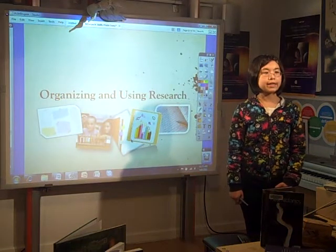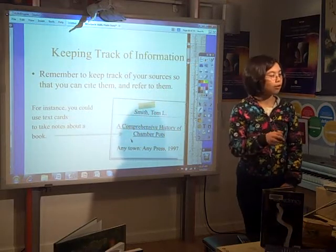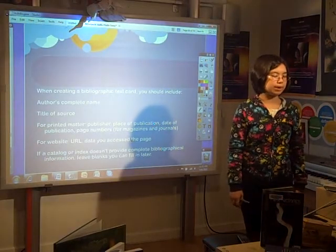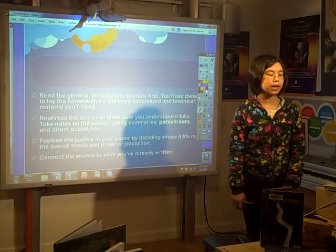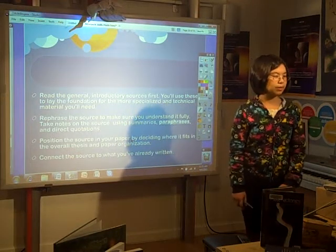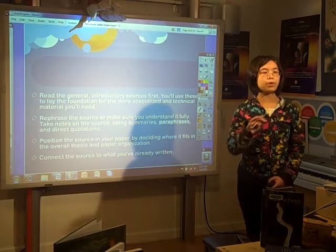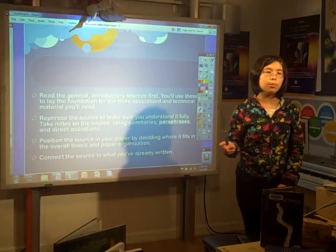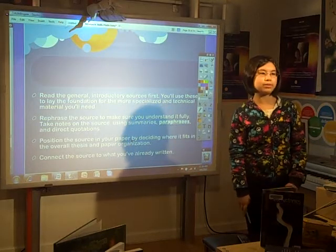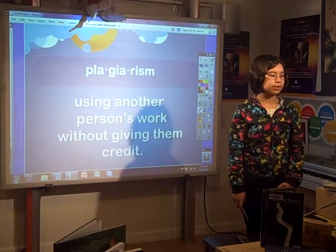Now for organizing and using research. Let's say you're at the library, maybe grab a text card, write down an author, title, publisher, just to keep track of that, and then you can organize it in your bibliography later. And another thing you might want to do is read general sources first and then move on to more detailed ones. And a good thing to do in order to make sure that you're avoiding plagiarism, if you ever copy and paste something from a website, put quotes around it to indicate that it came from someone else. You might paraphrase it later, but you still would need to cite them and connect the source to what you've already written.